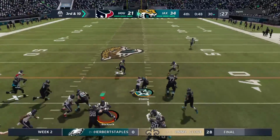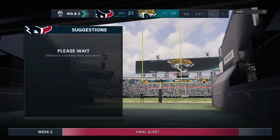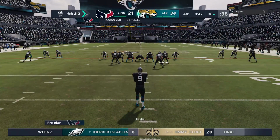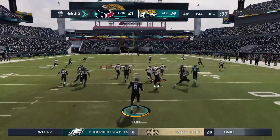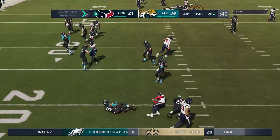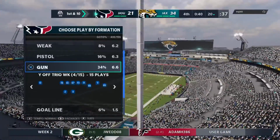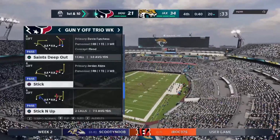cry. From the shotgun now, here's an inside give. And he'll get this only to about the 38 as they stop him a few yards shy of the line to gain. That was a good run, probably right on the edge of breaking into something really big. So the defensive guys right now are talking about, okay, what can we do to slow him down before he truly gets started? A 40-yard punt, 1 yard on the return, and the offense will take over with a new set of downs.